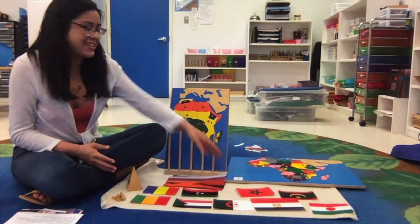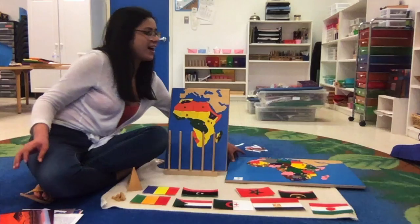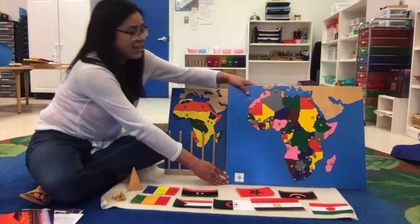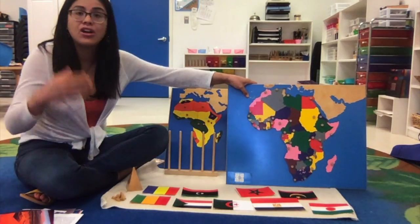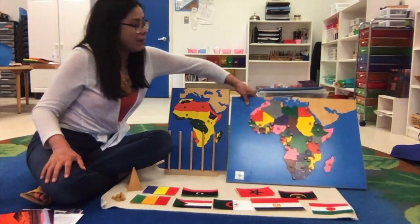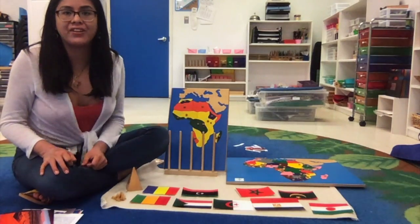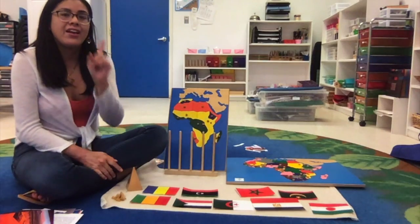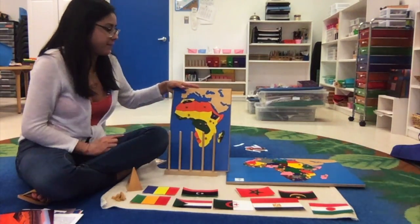Today we are going to continue our lesson on Africa. We learned that Africa is the second largest continent in the world that is made up of so many different countries, cultures, religions, and languages. Today we're going to talk about something that's very special that can only be found in Africa, and that is the desert. The desert on the biomes map is the orange piece.